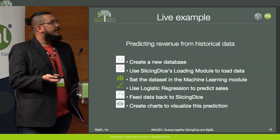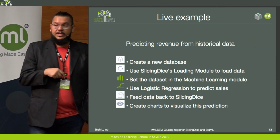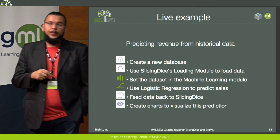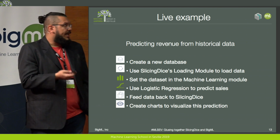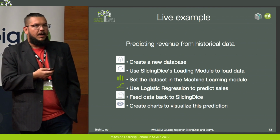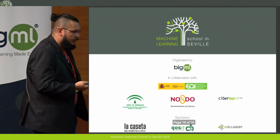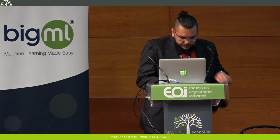And the idea is that we can feed this data back to SlicingDice and leverage our data visualization module to actually show you how your data or sales or whatever you're measuring will behave in the future. So if I can just log into, okay.